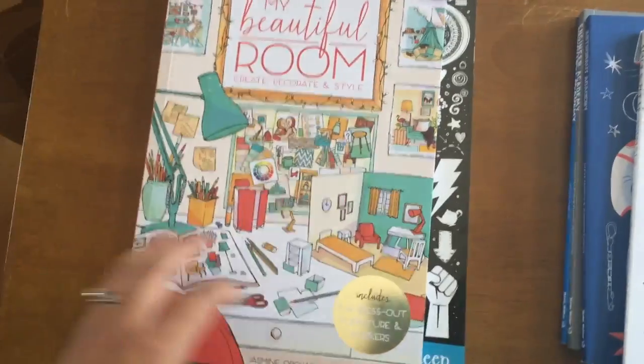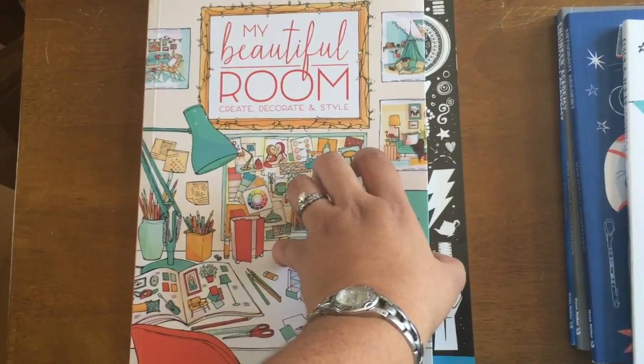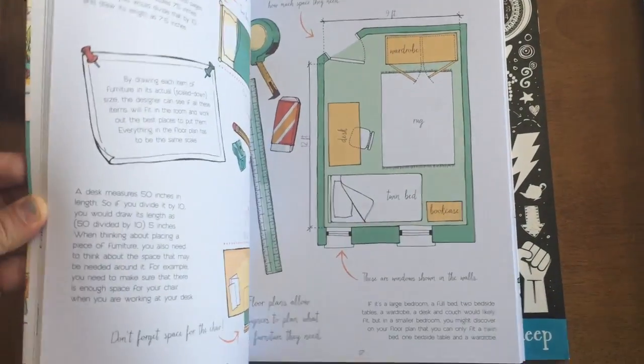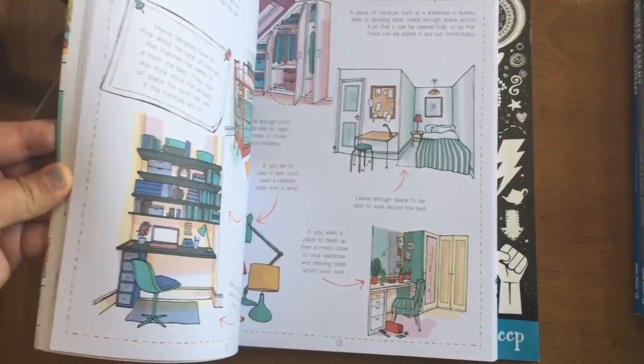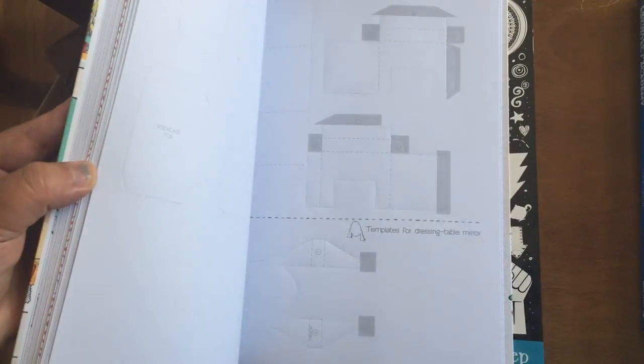We also have, if any child is interested in interior design, and this is brand new too, My Beautiful Room. This is a truly amazing book that talks through the design aspect and has in the back some cutouts for them to actually design their own room.